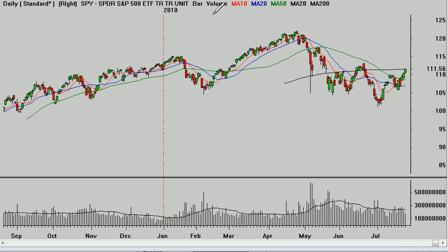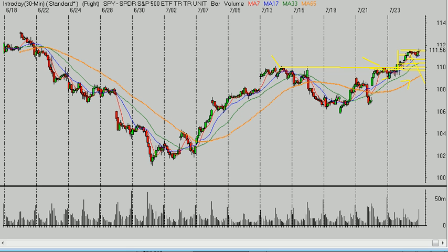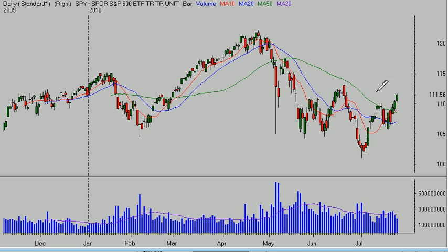The buyers have regained control recently, obviously, and as long as we can continue to maintain, I think, above 110 for this week, then we ought to continue to move higher to at least maybe some neutrality. But I think that the test of 113 does look reasonable. Be prepared for anything. That's what stops are for.